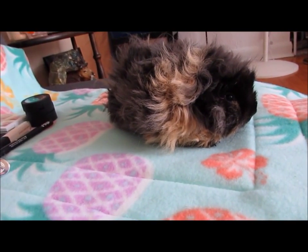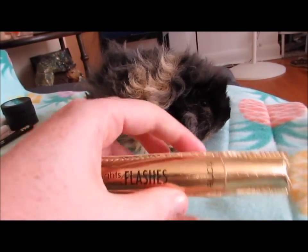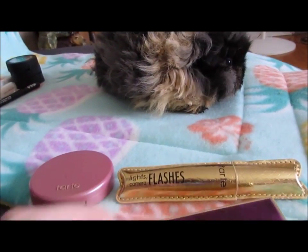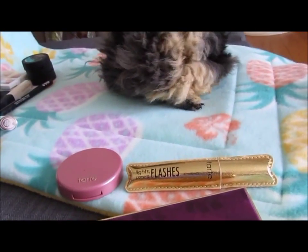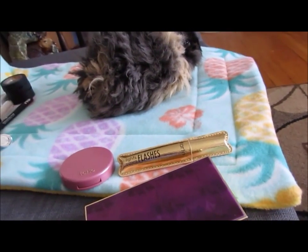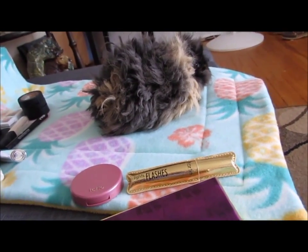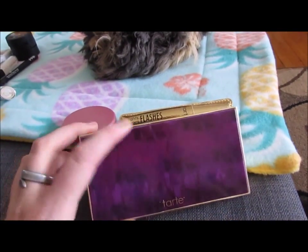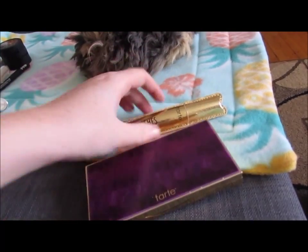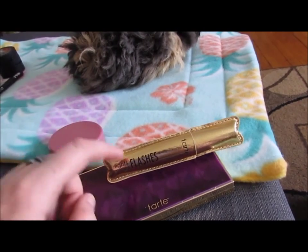Another brand that is cruelty free is Tarte, which I use a little bit of everything of theirs. I love all their lip products. My best friend likes the primer. Their finishing powder is really nice. This palette's phenomenal. It's the new one, the Energy Noir one. The Lights Camera lashes and the Lights Camera flashes are both really good.